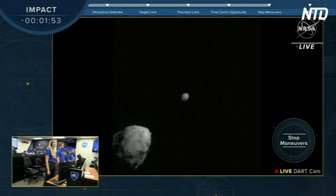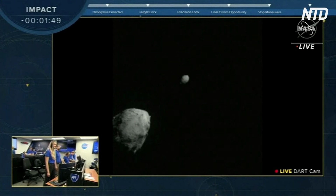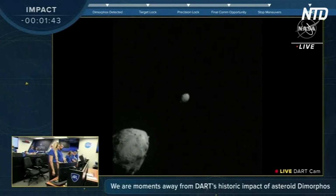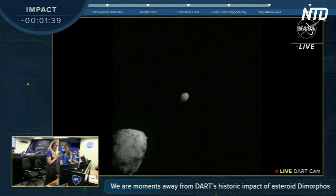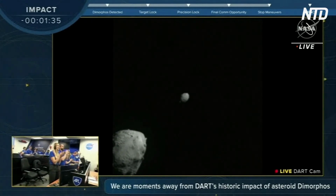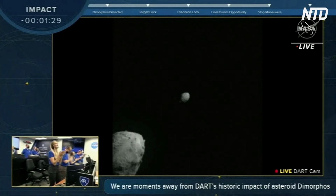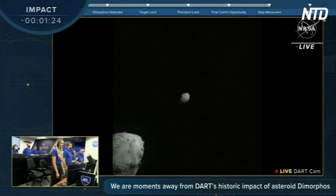Yeah, and I'm starting to see Dimorphos start to come into view there. You can see it starting to take shape. I'm starting to see individual boulders on Didymos. Unbelievable clarity of images there. Coasting on in, our projected miss distance is going to be about 17 meters. All right. All eyes on this event. Space telescopes, ground telescopes from every continent on Earth.